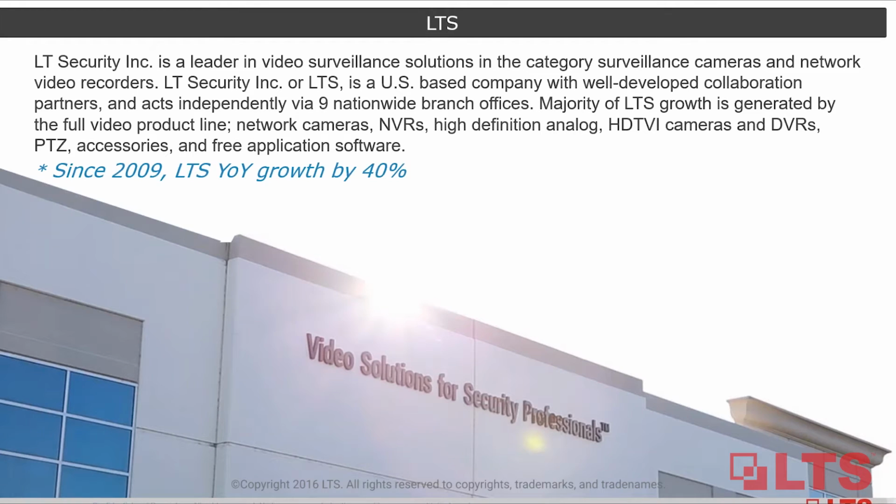But before we talk about the new exciting products, I want to talk about LTS. LTS has been in the security field for a long time, and the one thing we focus on is security product, which is CCTV. Unlike a lot of different companies that do a little bit of everything, we focus on the CCTV part strictly. And since 2009, our growth rate has increased rapidly, averaging 40% per year. So LTS has been growing fast, but the most important thing is thanks to all the customers like you who give us support.